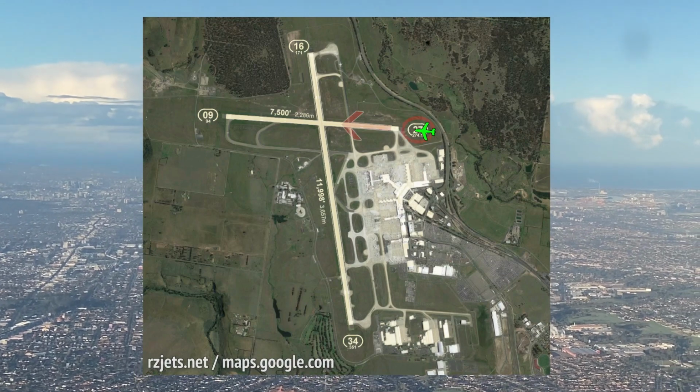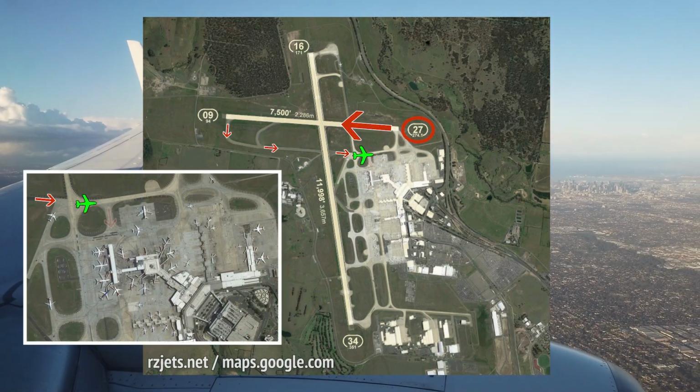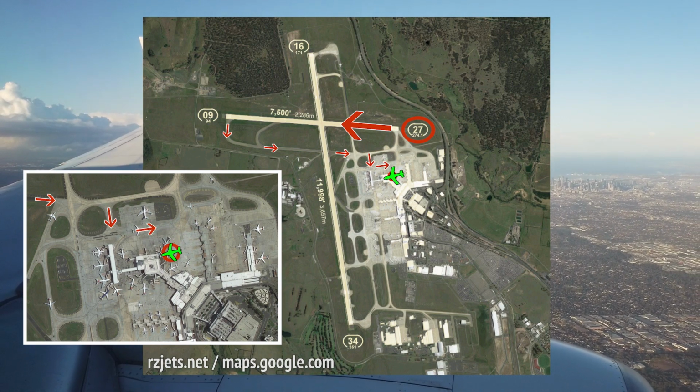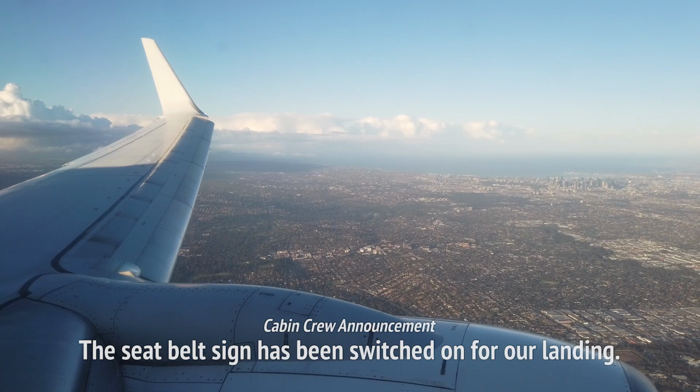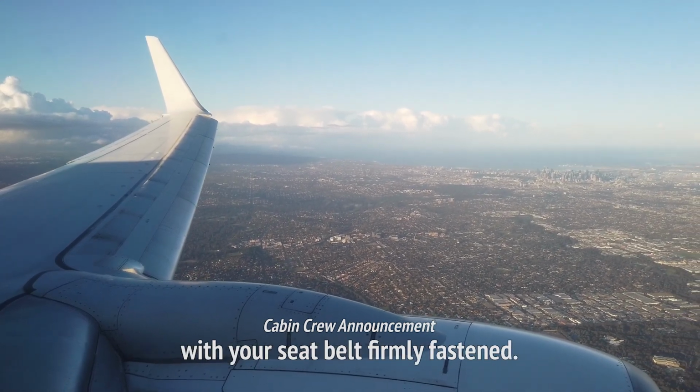We landed on runway 27 and exited via taxiway Mike, then via taxiways Echo, Sierra, Tango, and we parked on gate 5 of the international terminal. The seatbelt sign has been switched on for our landing. All passengers and crew must now be seated with the seatbelt firmly fastened.